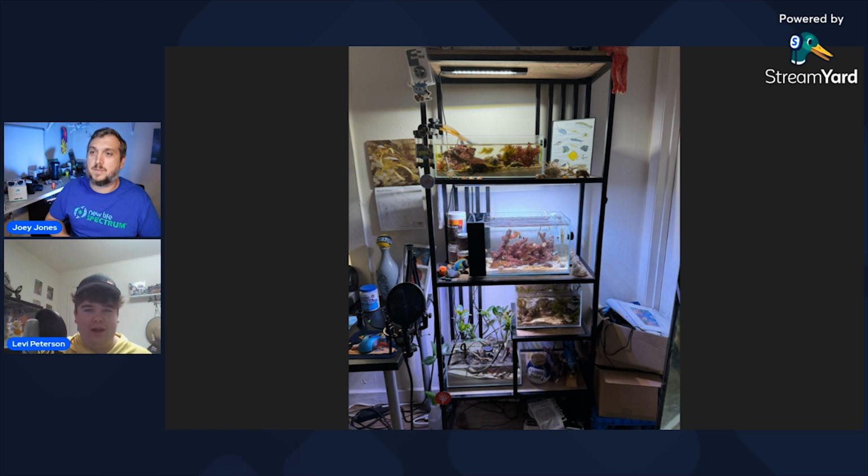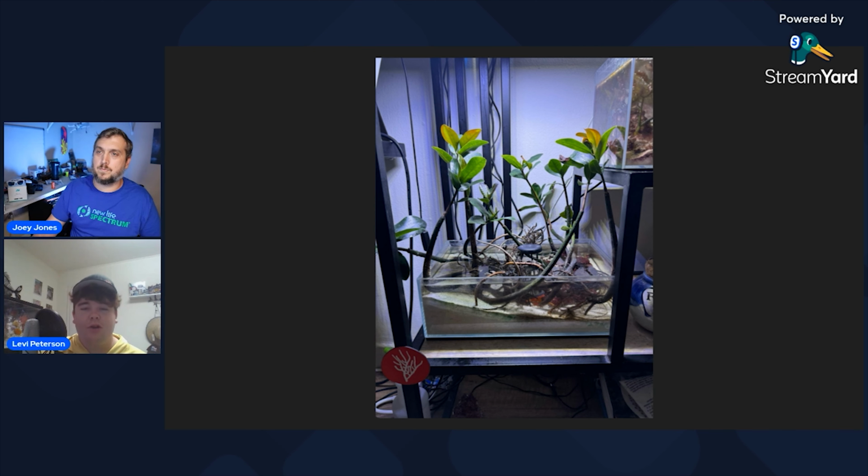Nice. Up top, I got a little macroalgae tank, just with a couple different macroalgaes and some invertebrates. There's no fish or anything in that currently. That's the mangrove tank at the bottom.